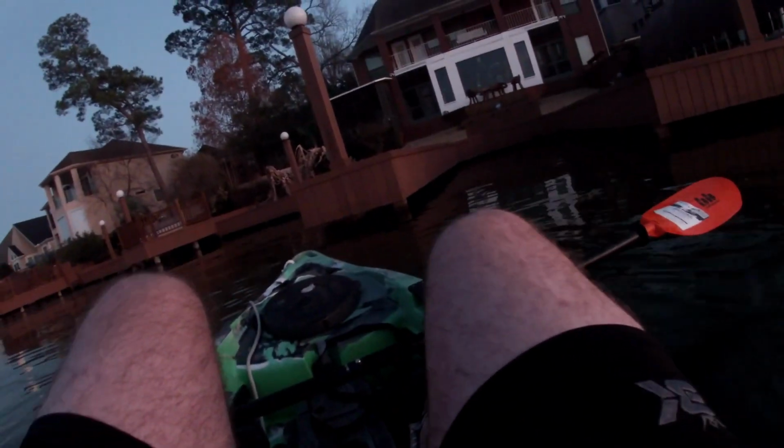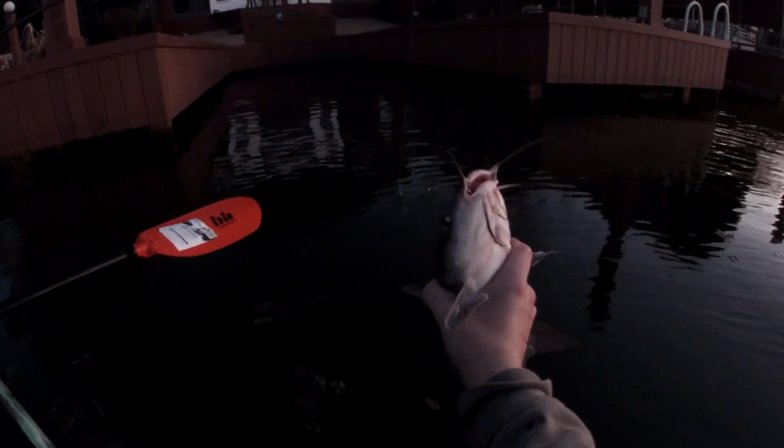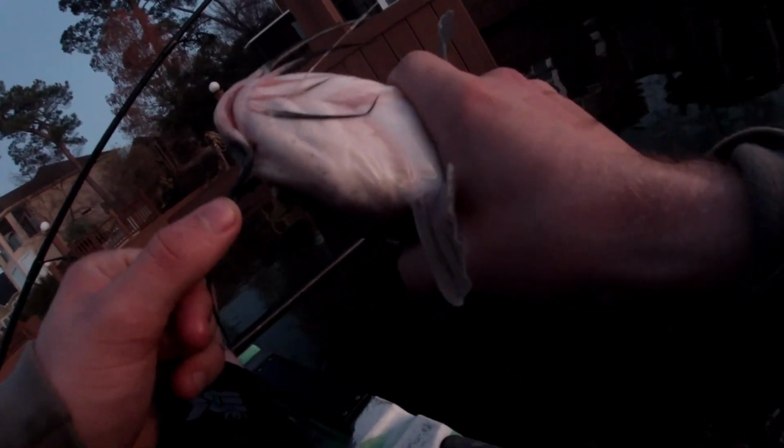Get another one. This would have been my third if I would have caught that other one. Get the camera down so y'all can see. Get me all wet. Here he is, folks. The infamous Mr. Catfish right there. Channel cat. See? Literally right over there is where he was. Came up on him. He couldn't resist the worms, man. Water is cold, guys. He almost swallowed it. No, he didn't. Look at that. Corner of the mouth. Wherever you want to hook him.